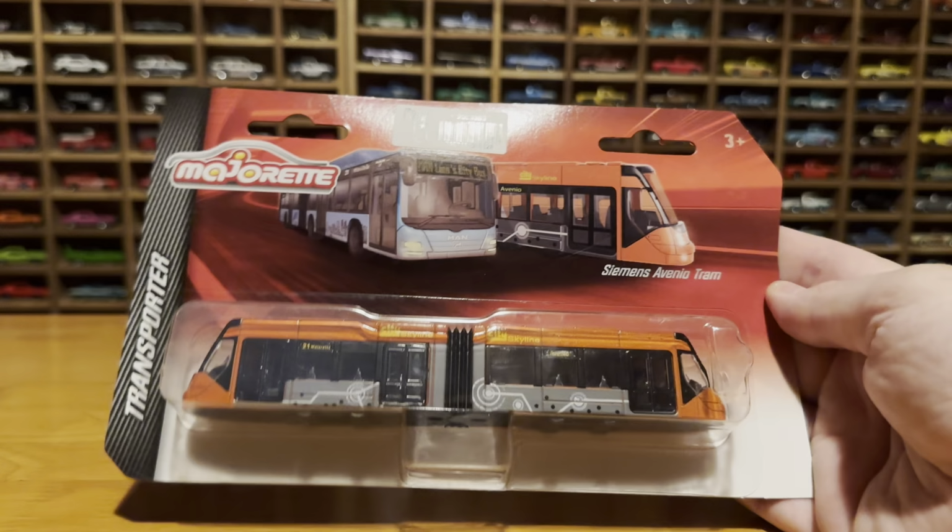Take a little look at some odds and ends that I grabbed lately. The long gone red line. Of course, it's not a true red line, but looks pretty cool.